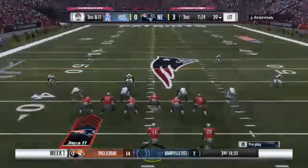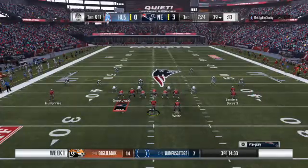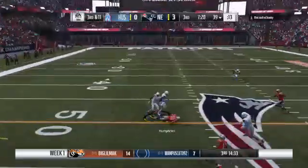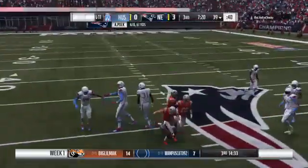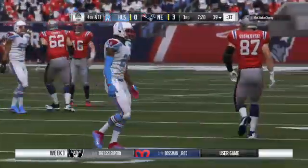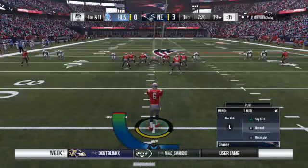3-19. They'll look to throw. Oh, incomplete. Nearly the pick they needed. They would have loved one there, but at least it does get them to 4th down. Oh, man, that was close.